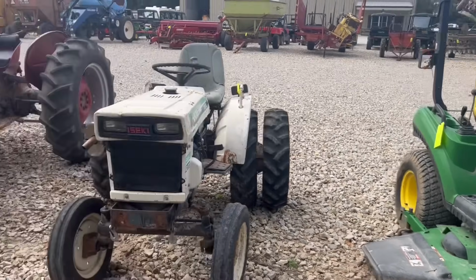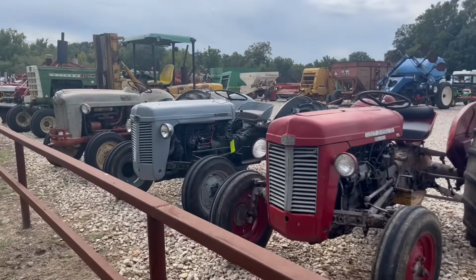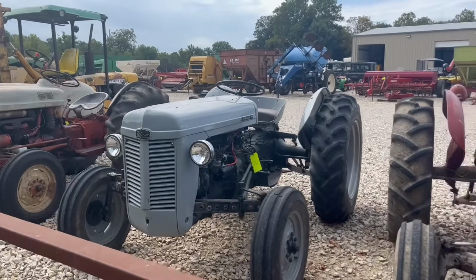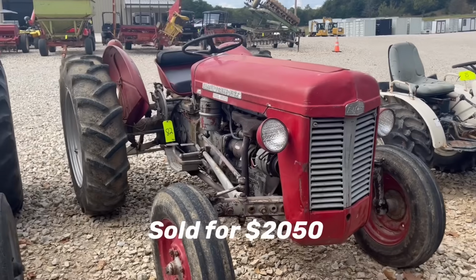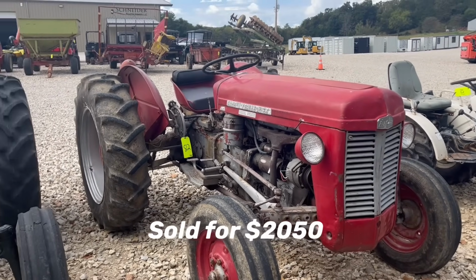Get into some of our older tractors. We've got a whole row of older tractors here. We're not going to hit on every one of them, but we'll talk about a few of them as we go. Got a pretty nice pair of Masseys there. Got a little Massey Ferguson 35 diesel. Really good running little tractor. Had some work done to it. It's got new rear rims. Had some other things done.